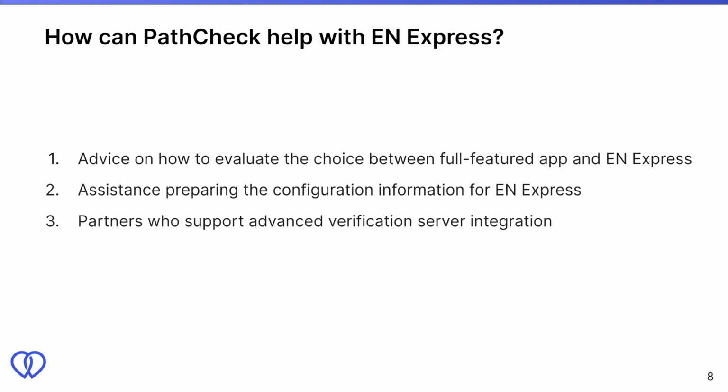And then the third area is that, depending on how you want to handle the test verification codes and the flow of those codes through your communication and contact tracing program, through the PathCheck Alliance, which we announced last week, which is an amazing network of solution providers and technology providers around the world, we can help you support that integration if you want to do more advanced distribution strategies for distributing your test verification codes. So there's a lot of different ways we can help, and we definitely encourage states to reach out to us if you want assistance.